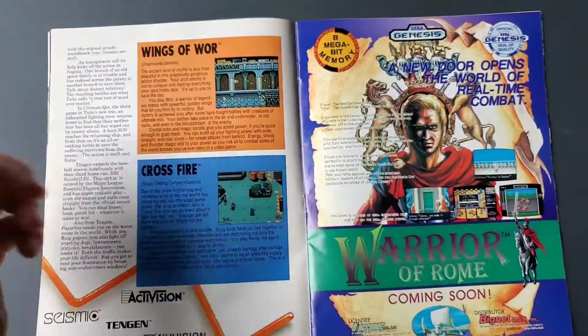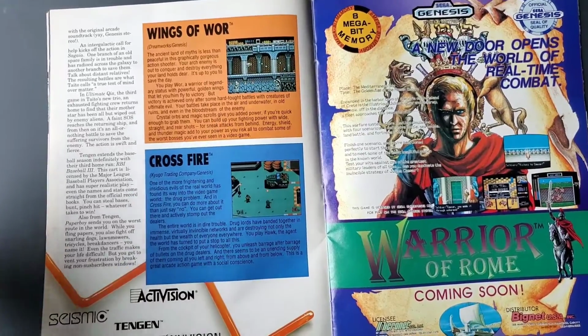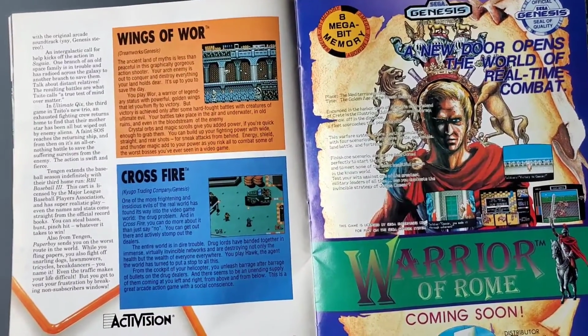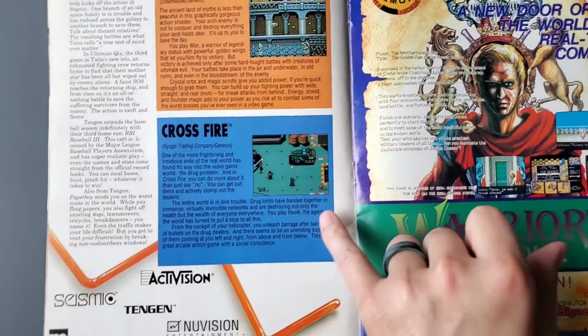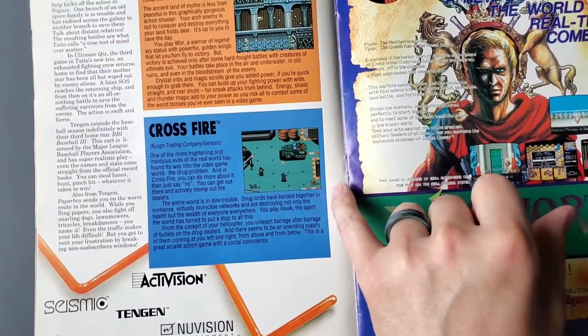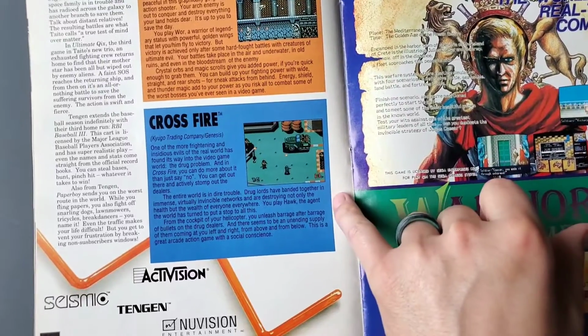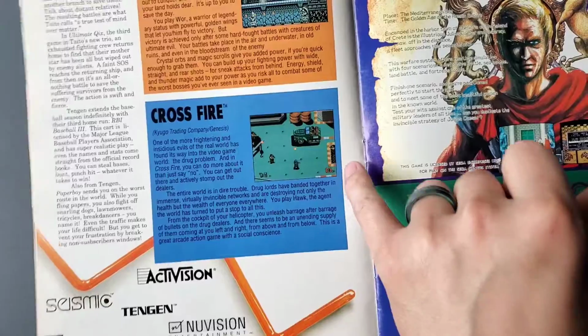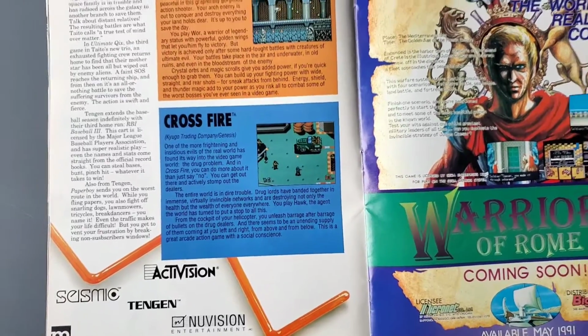Wings of War, rented this maybe once or twice. It was probably, I guess, an above average side-scroller shooter. Crossfire though, never played this, but looking at this screenshot, it reminds me of Rambo, that came out earlier for the Genesis. So I probably would have enjoyed this game a lot.